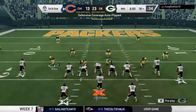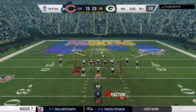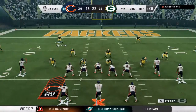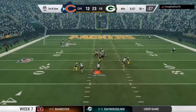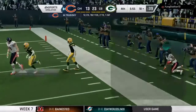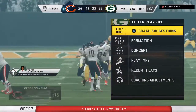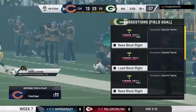You got to think this is likely 4-down territory anyway, but they'll try to punch it in now on 3rd and goal. From the shotgun is Trubisky. And it's going to be incomplete. He was able to catch it there on the right sideline, but out of bounds, says the line judge. And it's going to bring up 4th down.